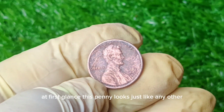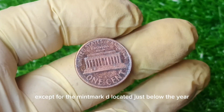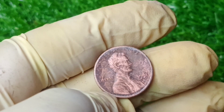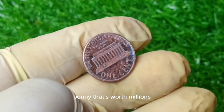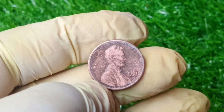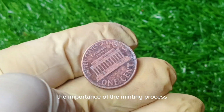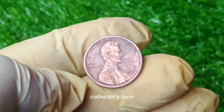At first glance, this penny looks just like any other, except for the mint mark D located just below the year, signifying it was struck in Denver. Yet, it's not the standard 1991 penny that's worth millions, it's the rare error coins that were produced during that year. To understand this, you need to know about the importance of the minting process and how a simple mistake can turn a coin into a prized collector's item.